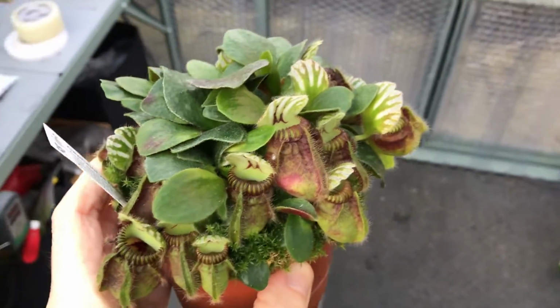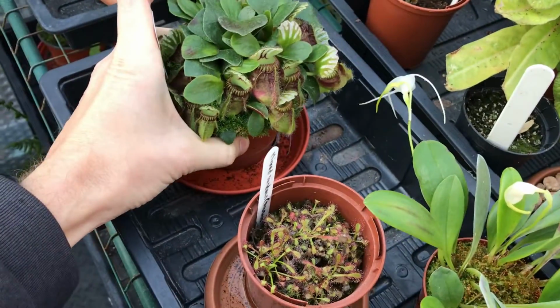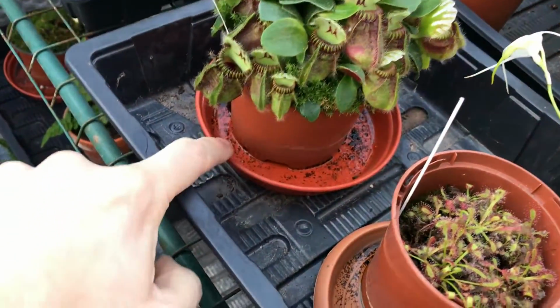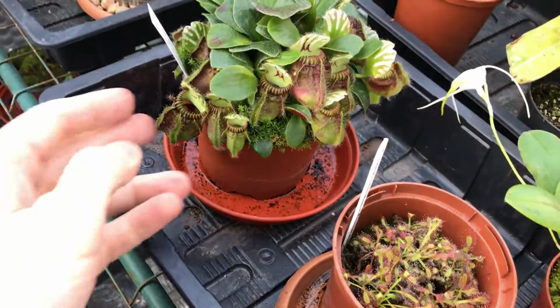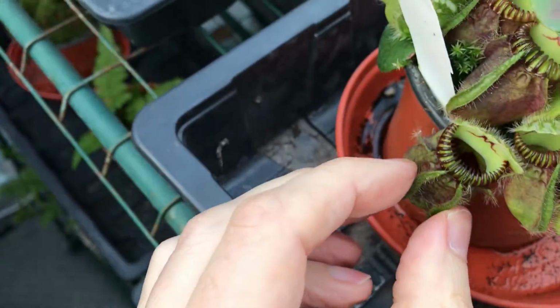Dead easy to look after. Don't do anything with it other than leave it in this tray of water. I let the water dry occasionally, because apparently they can rot if you're not careful. So I'll let the water run down, leave it dry for a day, and then I top it up again, and that does the trick.